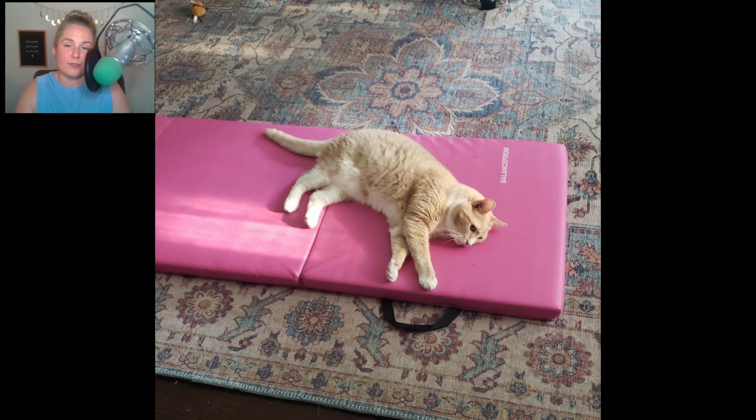The brand is called Balance From, not Balance Form, Balance From, which is like a weird typo, I think, because it's like an off-brand gymnastics mat, but it was like $40 a couple years ago. I use it every single day. It's great. I travel with it. It's awesome. It's good for camping. But yeah, it's helpful for your own mobility and for your cat to use at playtime. So highly recommend, and he absolutely loves this.